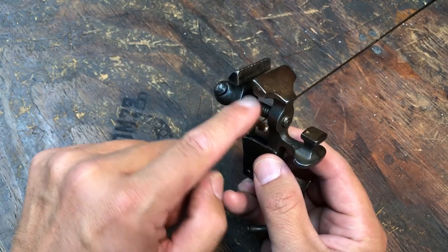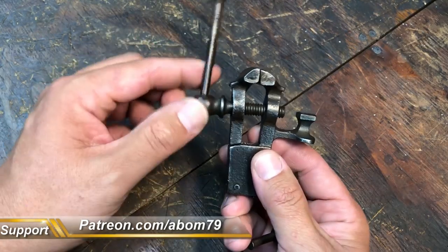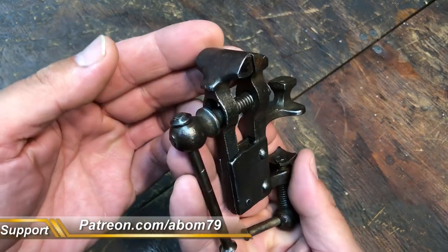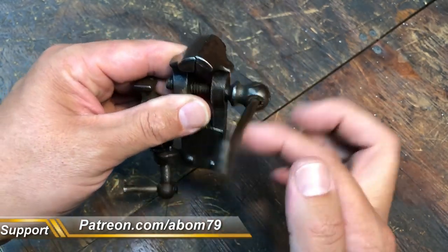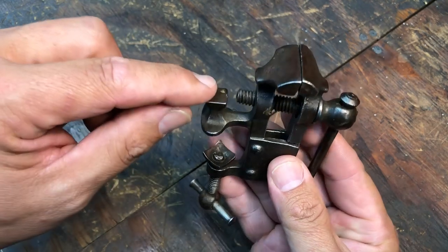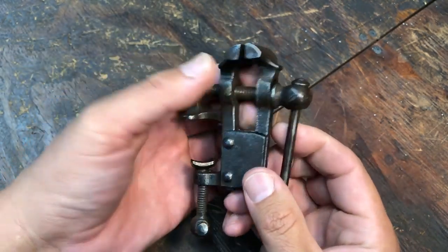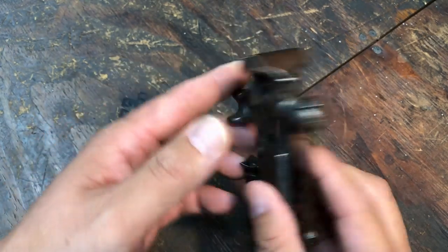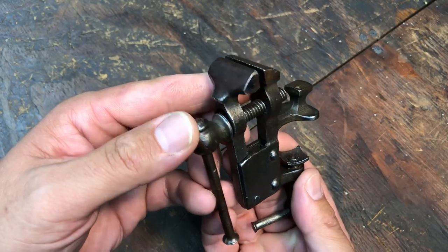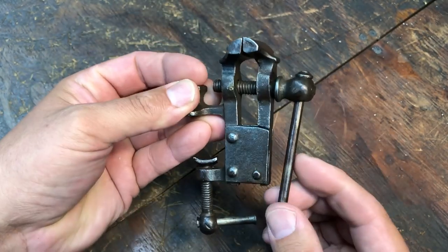I don't know if it originally maybe had a spring in there in the middle to keep that jaw from coming out. Maybe that was something that was in there originally. But it's in excellent shape, and it's just beautiful. It's a cute little tool. It's got the little tiny anvil on the back there, so I would assume that maybe this is some type of jeweler's vise. Very cool piece. I was very happy to find this right there.